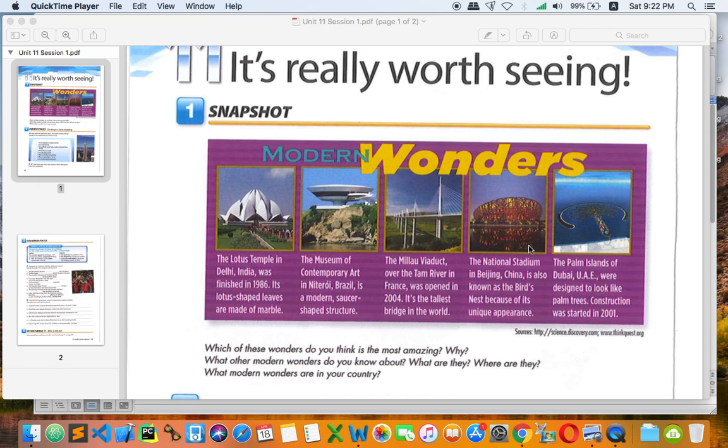All right, and the last one is the Palm Islands in Dubai, United Arab Emirates, or you can just say Dubai. They were designed to look like palm trees. It's like a palm tree in our country. We also have palm trees, maybe in Kampot province, but I don't know exactly if this one really looks like a palm tree. But they represent a palm tree right here. The construction was started in 2001. That is the last wonder.